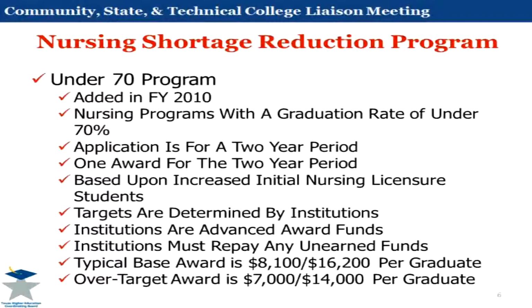The under 70 program also started in 2010, and it's for programs that don't have a graduation rate or whose graduation rate is under 70%. The application is for a 2-year period, and the time period for determining the award is a 2-year period. So it's a longer program, and it's based upon increased initial nursing licensure student graduates. I didn't fail to get the word graduates entered on the slide, but you may want to make a note of that. It's based on graduates. The targets are determined by your own institution.